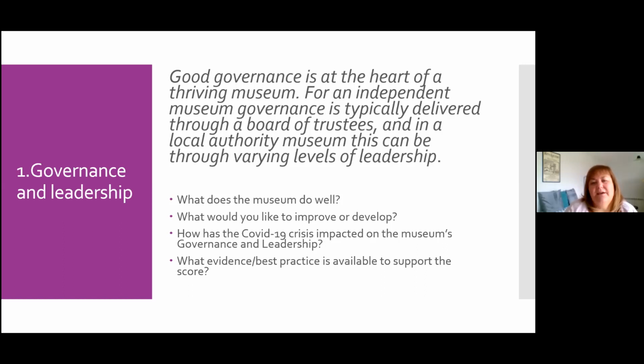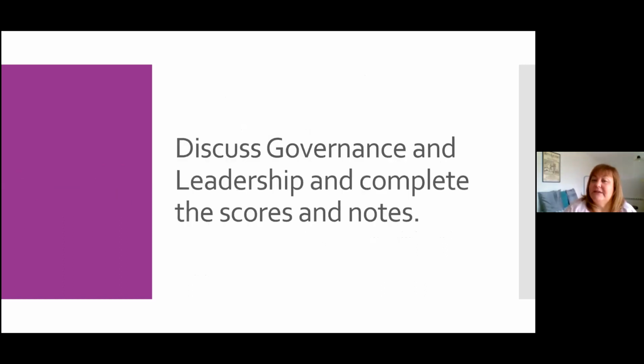How do you, within your governance, manage risk? How does that work? And how is governance and the board and the trustees involved in forward and business planning, and how that works as well? So, use this time to discuss governance and leadership, and think about the scores and the notes that you need to make in that section. You may wish to pause the film here whilst you think about this section, and before we move on to the next theme of financial planning and resources.